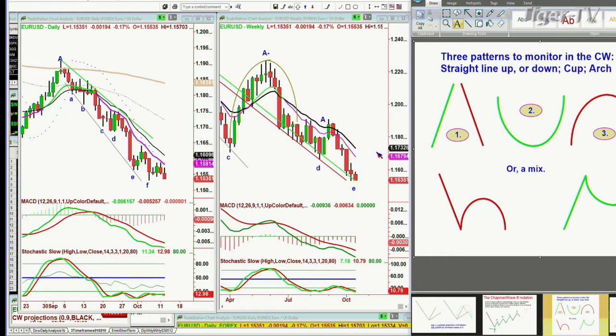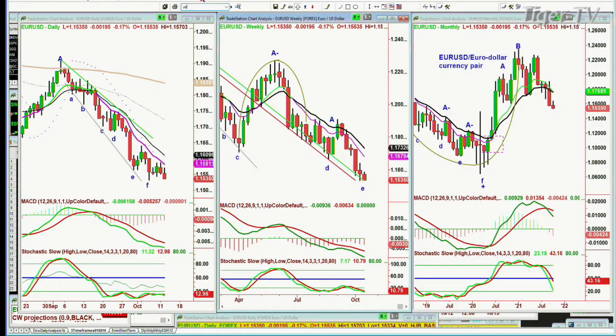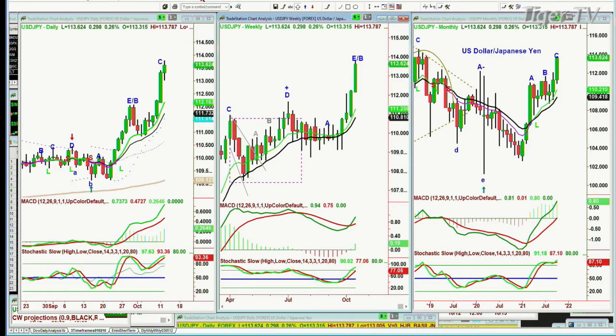There's no strength at all, and you get into the Chapman wave inside track support level in the weekly chart. This is going to be a very important period, because if the euro can't hold 1.15 as support and closes under that, wow, that's going to help the dollar. And if you look at the USD JPY, which is, of course, I shouldn't say of course, some people don't know it, the US dollar Japanese yen.